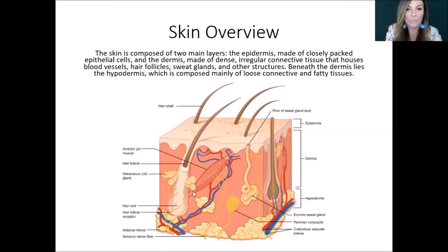And then we have sebaceous glands that are here, the sebaceous glands which produce the oil, that's right at the hair shaft, and that's for a reason, and we'll talk about that. So let's move on so we can start breaking these things down.